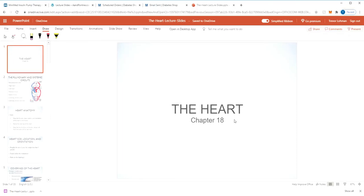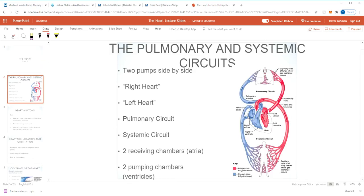This is chapter 18 of the Marieb and Hoehn Human Anatomy and Physiology textbook. We are going to jump right in with the heart.